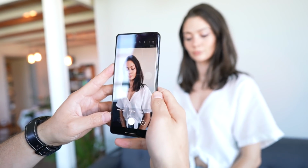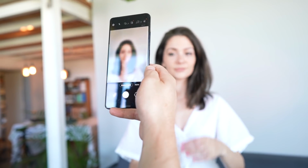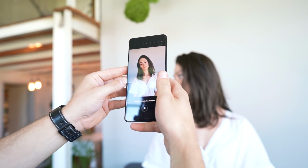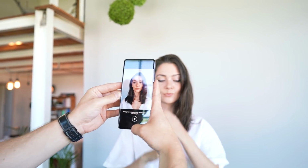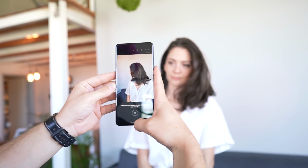Director's Mode isn't the only mode that's gonna blow you away. Single Take has gotten better because of the new improved AI. For those of you who are new to Samsung and don't know what Single Take is, it's a mode that snaps a short video of up to 15 seconds and will use the AI to generate a series of what I call social media selects. That's just the name that I've given it.